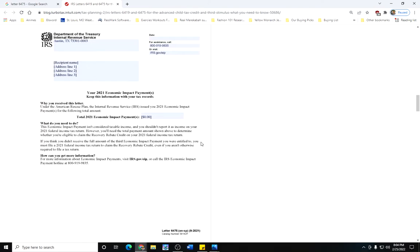Okay, so if you don't normally file a tax return and you don't got to file one, well, you wouldn't file one, right? But if your economic impact payment is missing, meaning the money didn't hit your bank account and you didn't get a check for the economic impact payment or stimulus payment, that means that you did not receive it. So you didn't get it.